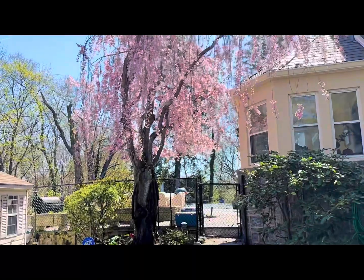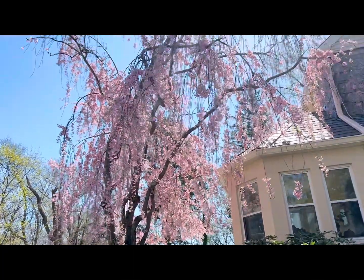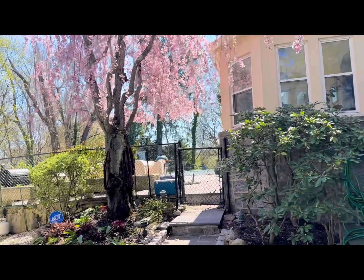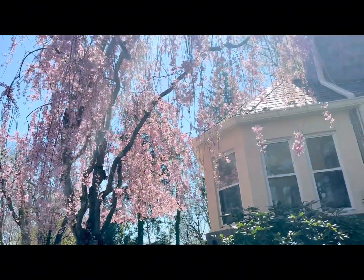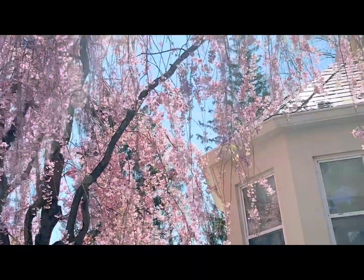Now let's go right along and take a look at what else is in gorgeous full bloom now. I can never just walk by and not stop and stare at this beautiful weeping cherry tree. This tree is planted at the entryway to my backyard right over here. And right now, in the middle of April, it is covered in beautiful, light pink colored blooms.